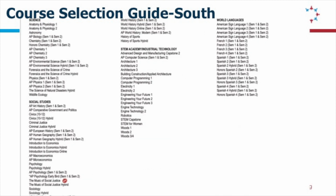And then on the next page, you will see the course selection guide with the science area. Those students that are interested in something in the health related fields should absolutely be taking anatomy 1 and 2. Other courses in there, forensics, wildlife ecology, and social studies. We have a brand new course called the Music of Social Justice.